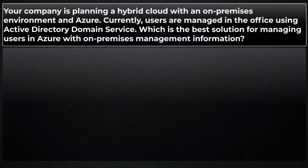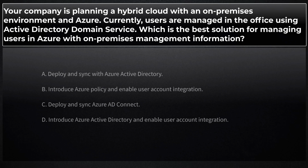The next question is: your company is planning a hybrid cloud with an on-premises environment in Azure. Currently, users are managed in the office using Active Directory Domain Services. Which is the best solution for managing users in Azure with on-premises management information? Option A. Deploy and sync with Azure Active Directory. Option B. Introduce Azure Policy and enable user account integration. Option C. Deploy and sync Azure AD Connect. Option D. Introduce Azure Active Directory and enable user account integration.